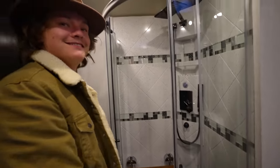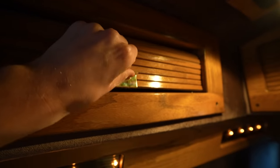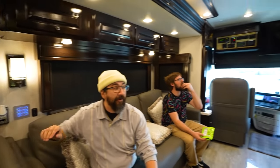Pull it apart. This is a refrigerator. So let's take these, we'll put them in the refrigerator. A ton of storage space in these drawers up here. This button says televator up. What do you think that means? TV elevator. Oh. Whoa.